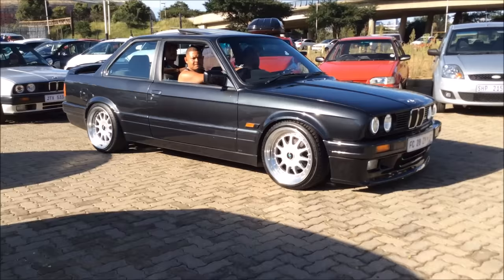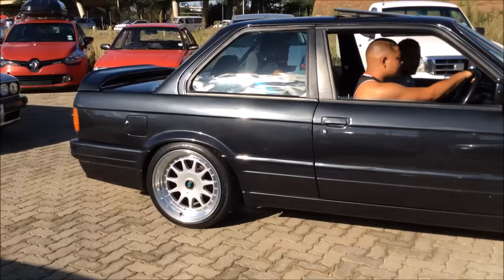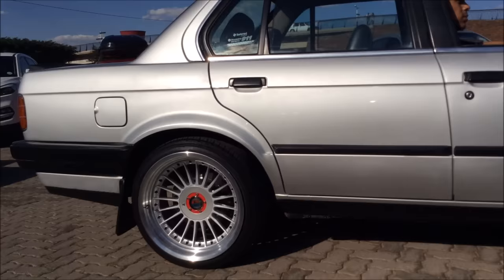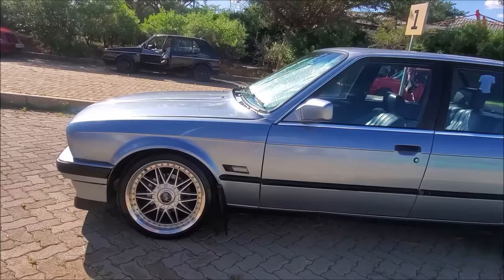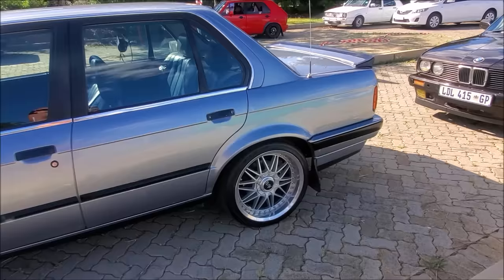This one, you'll never go wrong with it. You'll never go wrong with this Porsche, because it's a Porsche. And there's this brother right here with these nice profiling rims, nice Alpine rims. Check it out. So many years old.